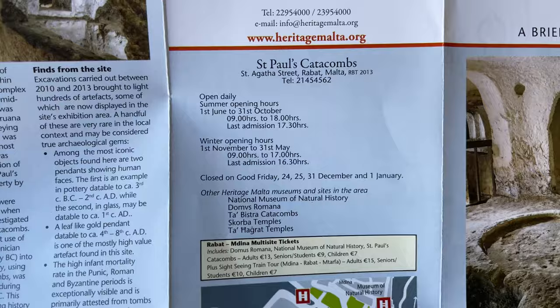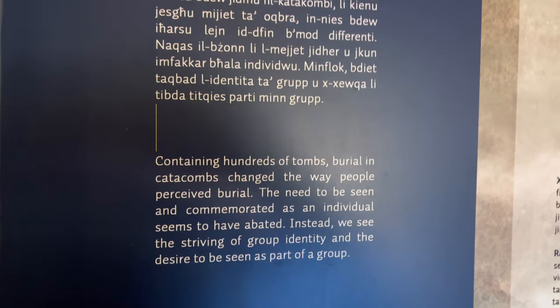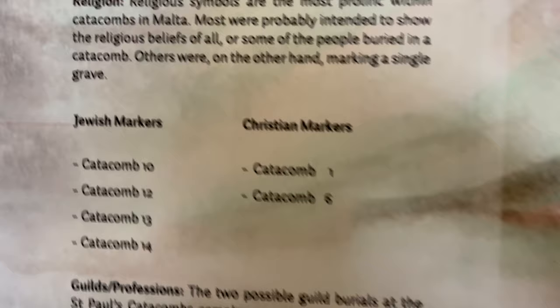Okay, so this is where you enter, and it's like a museum type thing. It's got information in, I guess, Maltese and in English. There's a lot of information here. Oh, and here's more. Markers to identify.